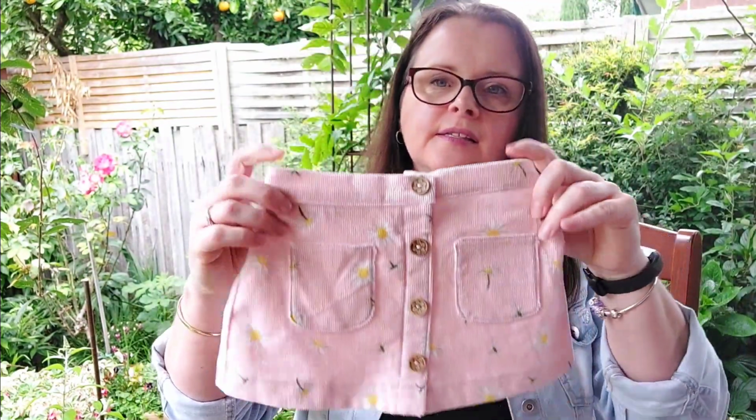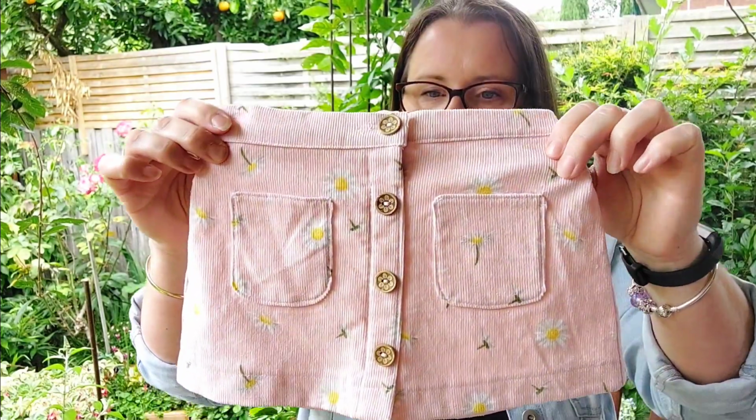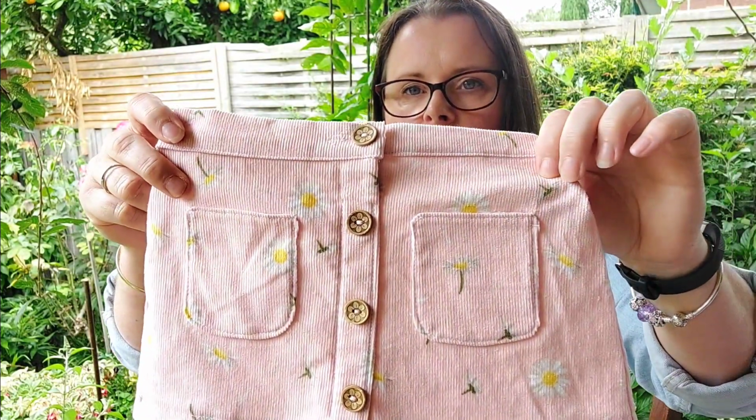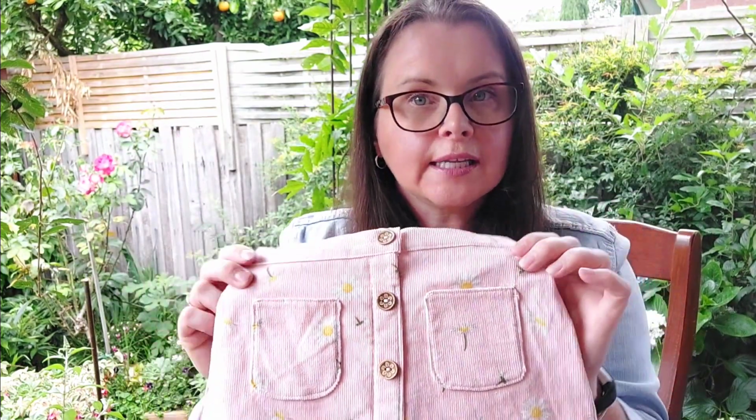Now, two more items to go. So you've seen this one if you watched my previous videos. I don't have this one either. I'm very prepared. This is the skirt I made for my grandniece out of a baby cord from Spotlight, which I saw today is currently on clearance, and then half price at my Spotlight.